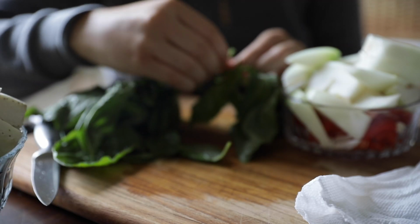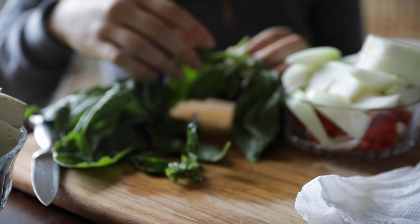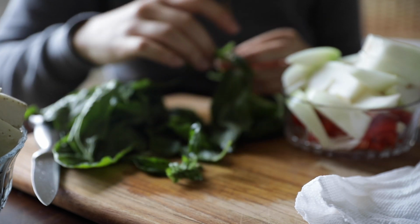Now I'm just taking the basil leaf off of the stalk, and then I dice that up just a little bit.